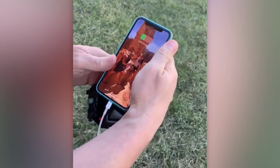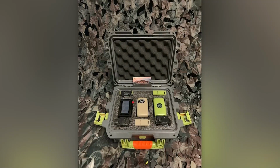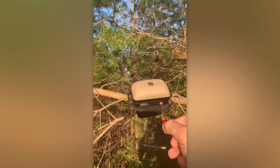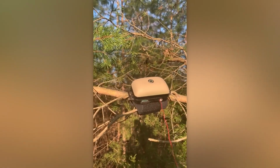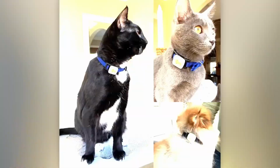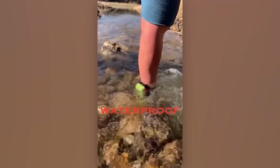With durable construction and long-lasting battery life, Radna withstands harsh conditions, providing crucial support when resources are scarce. Its intuitive interface guides users through emergencies, offering real-time insights and facilitating communication with rescue teams. In the wild, Radna becomes a lifeline, empowering individuals to conquer challenges and embrace the spirit of exploration.